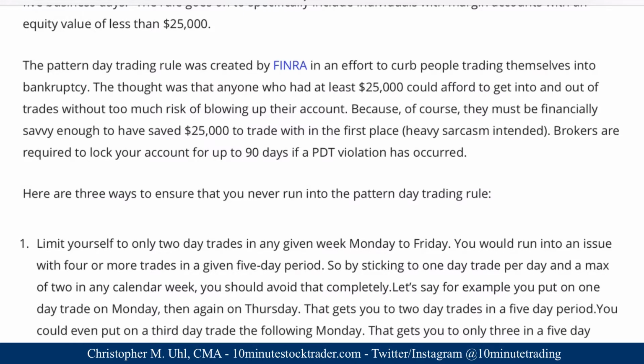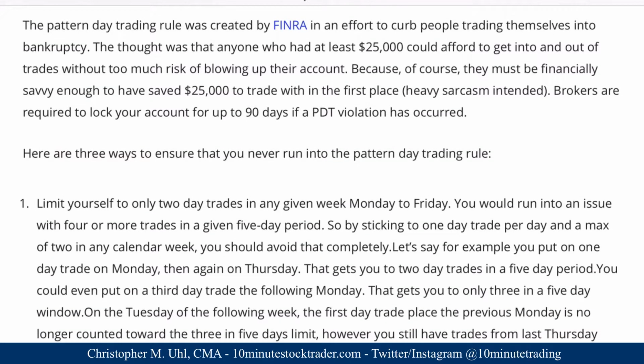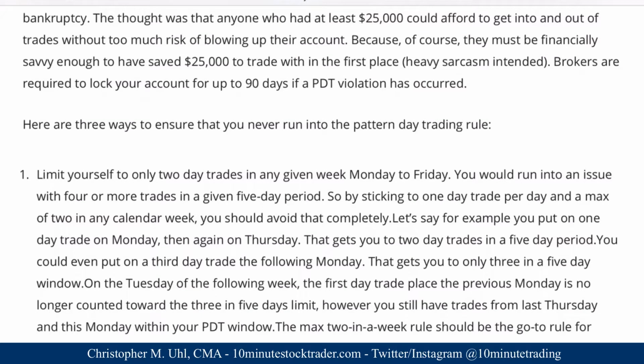Now, because of course they must be financially savvy enough to have saved $25,000 to trade with in the first place. And I didn't know how to write heavy sarcasm, so I just literally wrote in heavy sarcasm intended. Because we all know that people with money may not necessarily know what they're doing with money. Brokers are required to lock your account for up to 90 days if a PDT, pattern day trading, violation has occurred. Here are 3 ways to ensure that you never run into a pattern day trader rule.